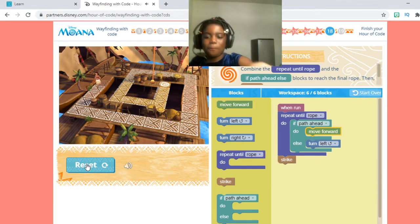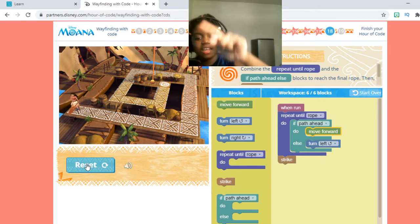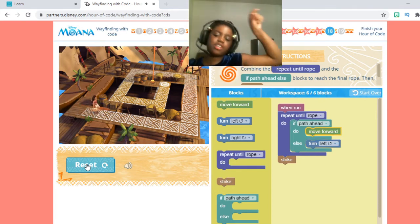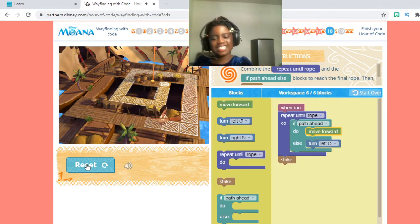Look, it's so big though. Like, why does it have to be like this and this and this? If the ladders are there for a reason, then can't you just jump on the ladder, then jump to the other ladder, then climb to the rope? Eh, whatever. Let's go, Moana, let's go!